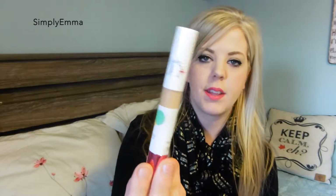Especially on days that you don't want to wear a lot of makeup, you just want to throw on some concealer and powder and get out the door. But this is actually really good. I think I got this for $5.99. So, I mean, at the store, this would be close to $20.